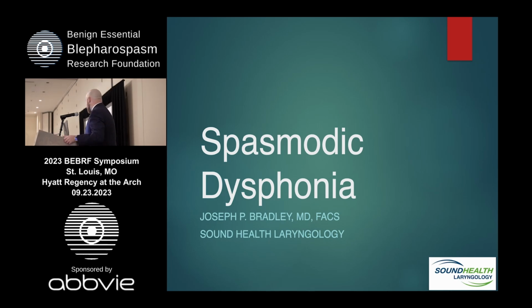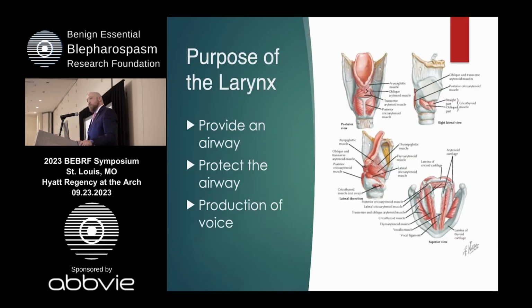Just as a little bit of a primer, let's talk about the purpose of the larynx. Colloquially, it's known as the voice box, so we think about it for that purpose, but its primary purpose is to actually provide an airway, to protect the airway, and finally, the production of voice. And so no matter what we attempt to do with the larynx, we've got to be very careful about how an impact on one thing is going to affect the other.